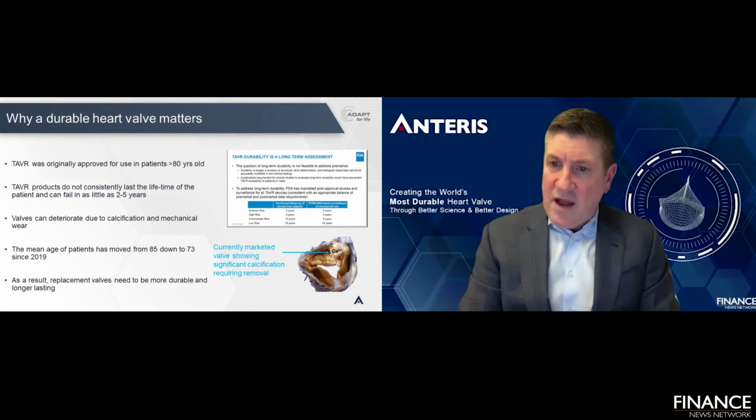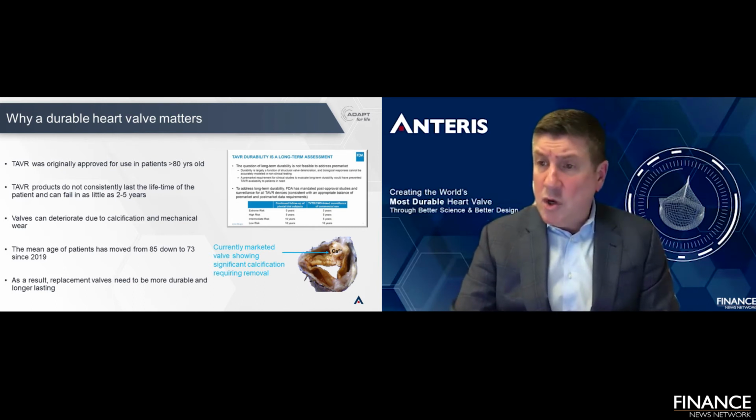So the replacement valves suffer from two problems. One, they calcify again in an environment that has a lot of calcium. And two, they mechanically wear out. So they were never really designed to go the long distance. Suddenly we're in a position where we need valves that not only go 5 years, but 10 or 15 years. And on top of that, they need to work better because these patients are much more active than the previous population of patients who were getting these valves.